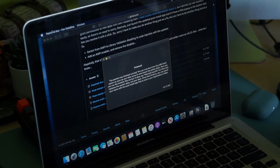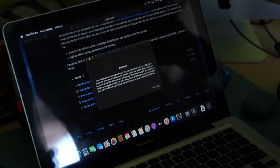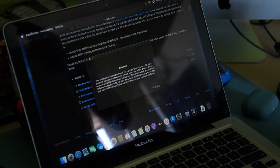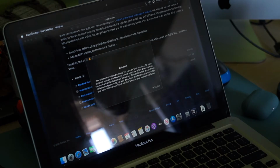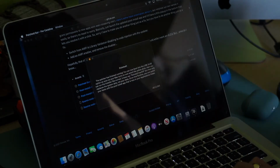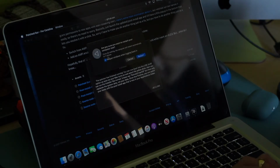Right, so I've zoomed it in because it's going to be all fine print. So as you can see, as we just talked about, the patch is finished. So what it wants me to do is restart. Now you can't do a clean install yet, especially with this version. Just press option once you restart it, so you can boot into the installer.